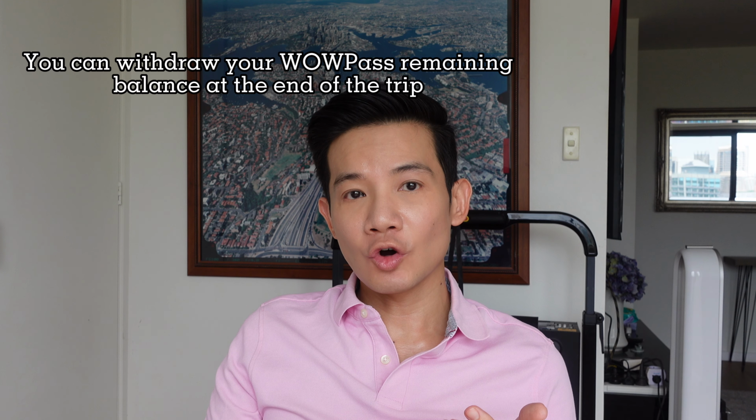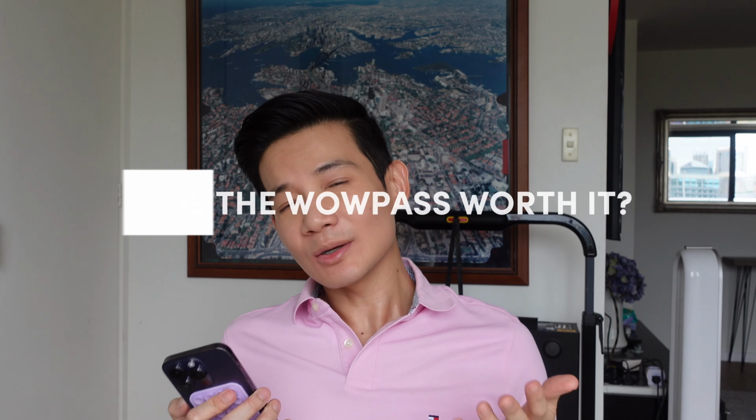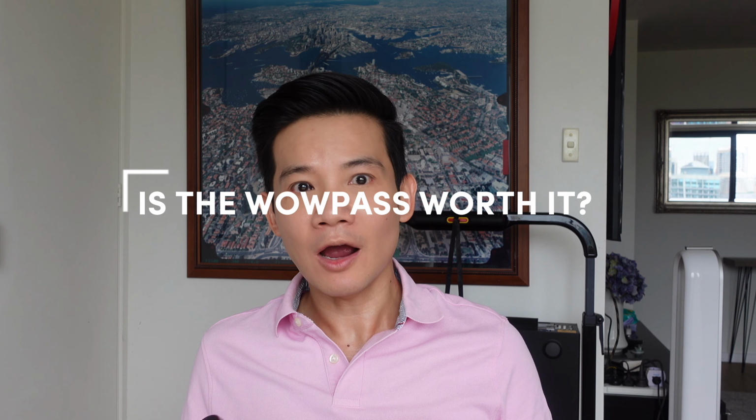You can also withdraw whatever's left of your balance, although if you plan to return for another visit to Seoul, you can just keep the card to reuse it on your next visit. So is the WOWPass worth it? Well, in my opinion, yes. Even if you do not want to avail of any of the cashback offers, the WOWPass is still the one card that does everything you need while you're traveling in Seoul.